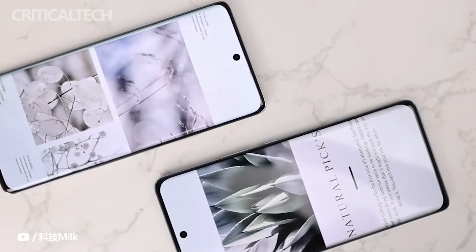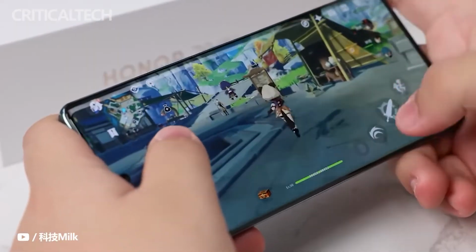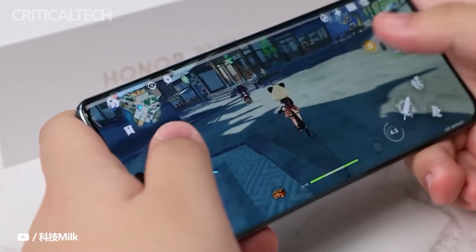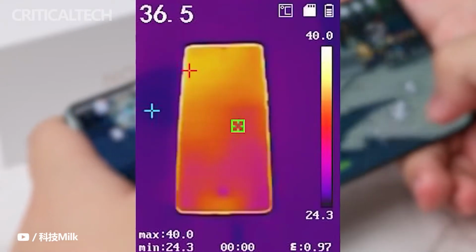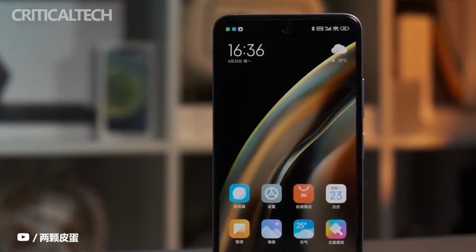The Snapdragon 778G Plus found on the Honor 70 is just a mid-range chipset, even though it is the best Qualcomm mid-range chipset, if we exclude the Snapdragon 7 Gen 1. Both the phones run Android 12 out of the box with customized user interfaces on top.